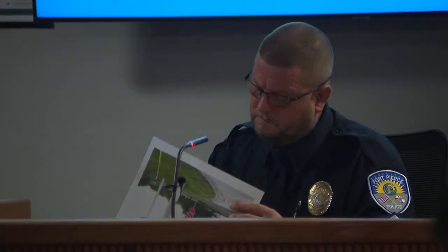All right, sir, I'm showing you what's been marked for identification as State 16. Do you mind taking a look at those photos? And do you recognize those photos? Yes, I do. Is that from the day in question? Yes, it is. All right, and primarily those photos are capturing which portion of the road? This is the northeast side of the intersection, Oleander and Skylark Drive. Okay. At this time the State requests to move State 16 into evidence.